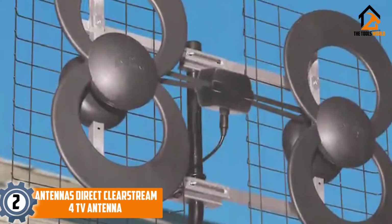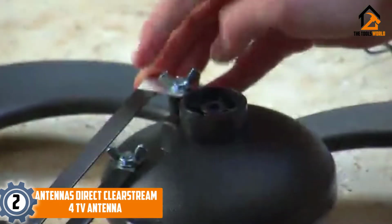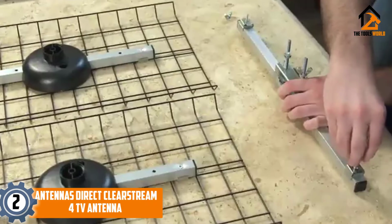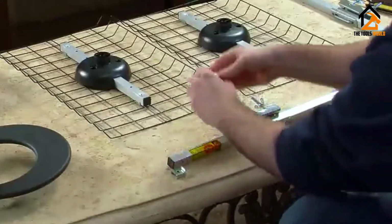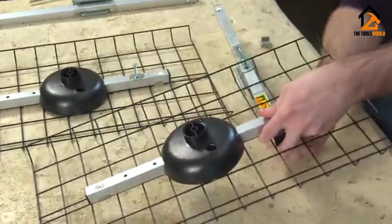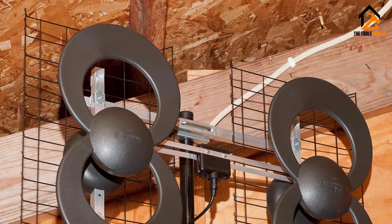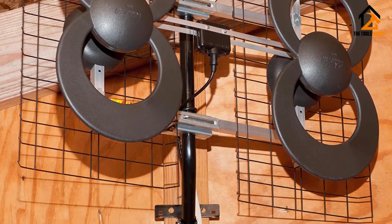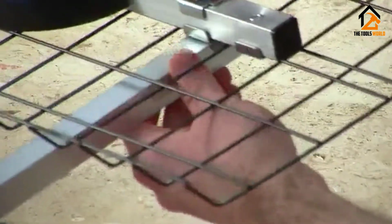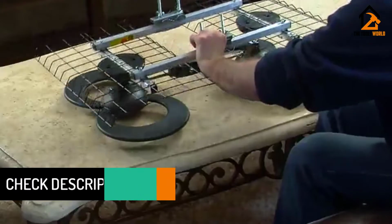At number 2, we have the Antennas Direct Clearstream 4 TV antenna. This antenna also covers over 70 miles distance to the broadcasting towers. No matter what obstacles are on the way, including buildings, mountains, or other location specifics, this powerful tool provides high-quality video and audio. You can watch free channels like MeTV, CW, ABC, NBC, Fox. There are numerous networks and channels in 1080 Full HD quality.